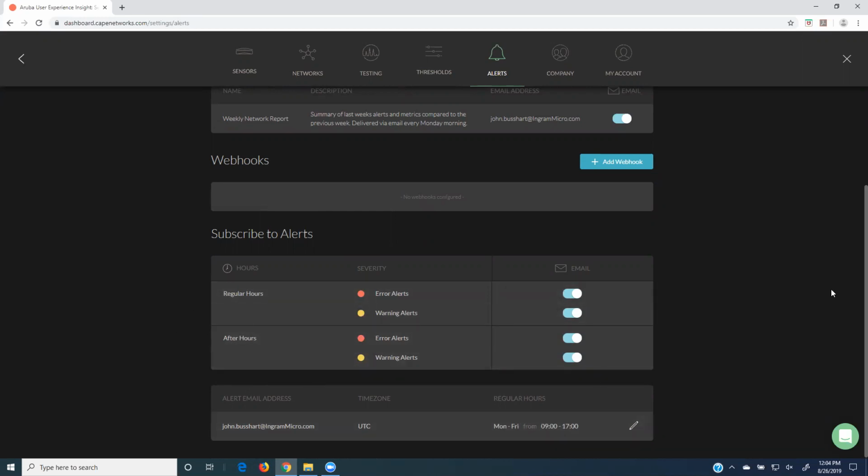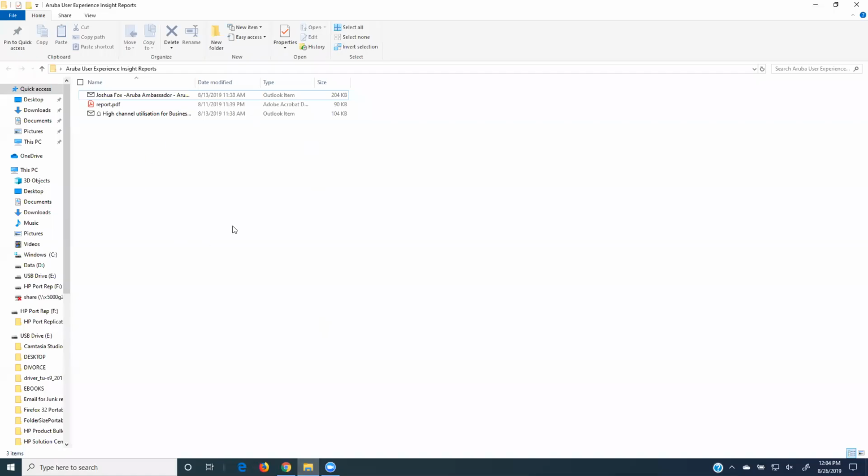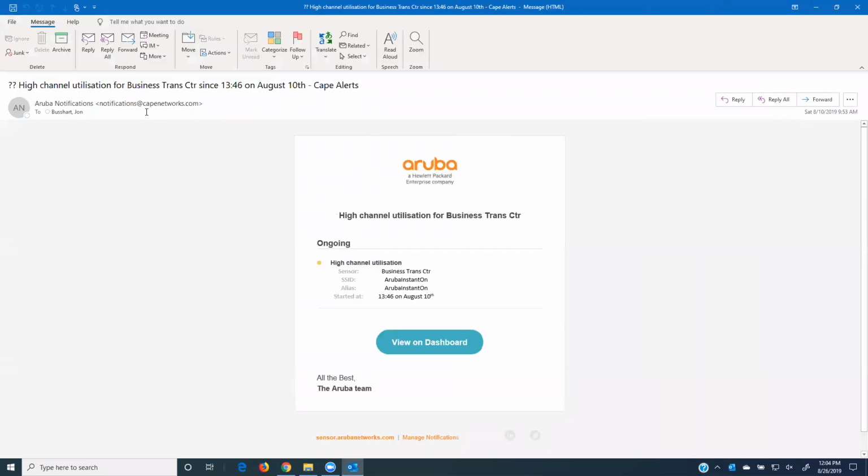So let me show you what the report looks like as well as what the alerts look like. I've got some emails that I've saved down here. So this would be, again, I was getting high channel utilization. And this is what the alert looks like when it comes through your email, and you can just click on this and view in the dashboard and dig into it a little bit deeper. So that's how an alert shows up inside your email box.